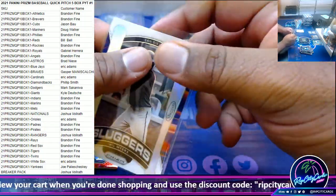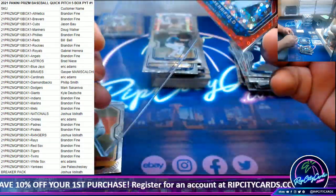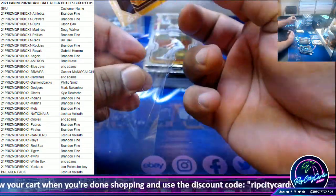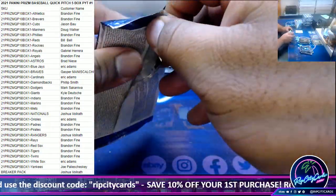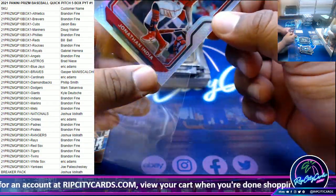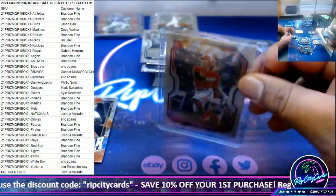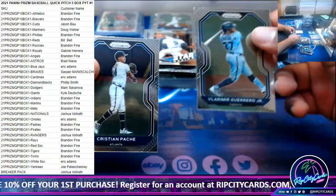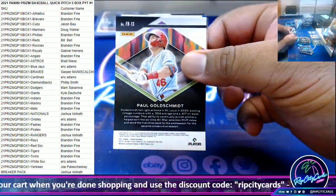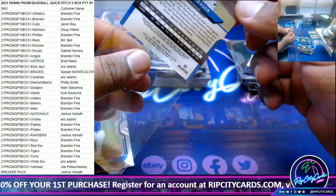Nice sluggers, silver. Whit Merrifield, /299. The Willie Adams at /3. Sleeve that up. Nice. A Jonathan India rookie silver for the Reds. Word on the street is this guy is hot. Red hot, maybe? See what I did there? Alright, whatever. Corey Seager /199. Dodgers.